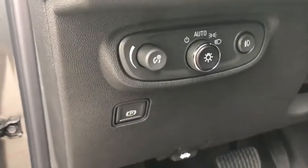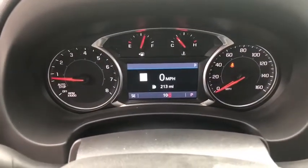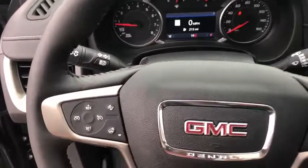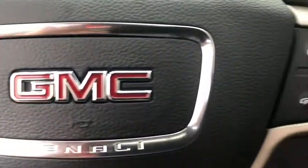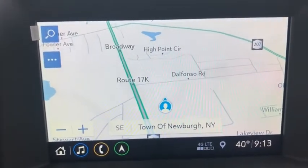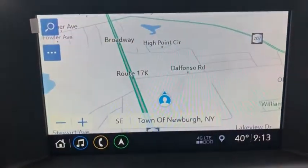Here are some of this vehicle's great options. All-wheel drive, power passenger seat, traction control, stability control, remote engine start, steering wheel audio controls, lane departure warning, keyless entry, backup camera, power liftgate, anti-lock braking system, navigation system, Bluetooth, leather-wrapped steering wheel, keyless start, floor mats, four-wheel disc brakes, cruise control, aluminum wheels.